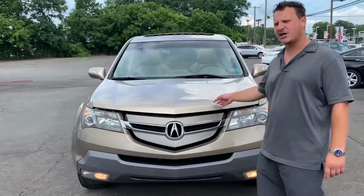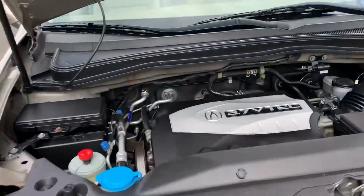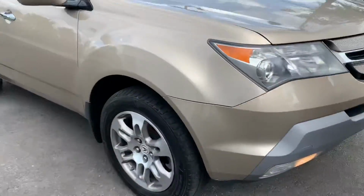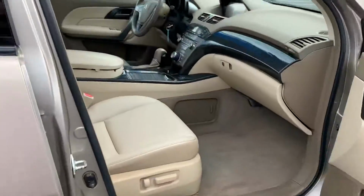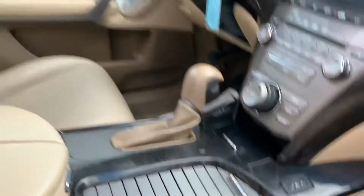And today we have a 2007 Acura MDX. Let's take a look under the hood. Yeah, you got the 3.7 V6. This thing's got power. You got the tires, the rims, the lights on the mirrors. And yes, if you're thinking I said something wrong, I did not. It is a 2007. It looks like a 2011.